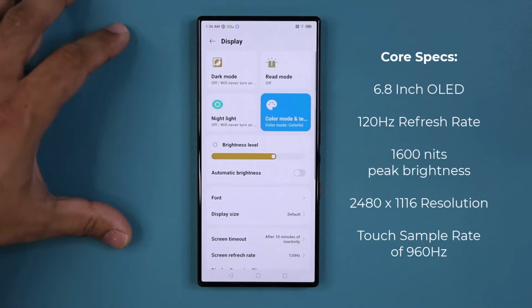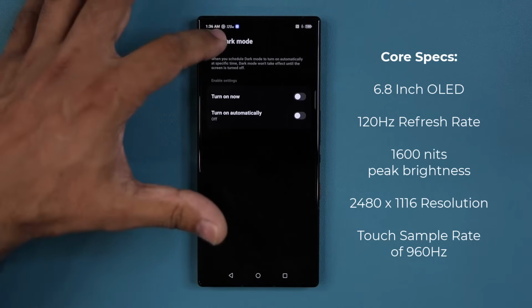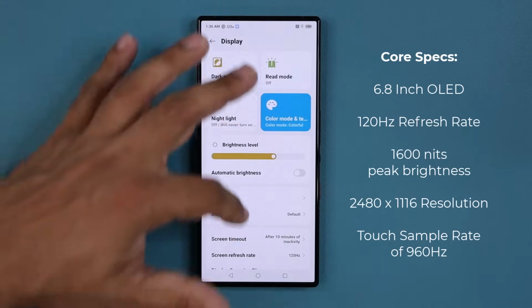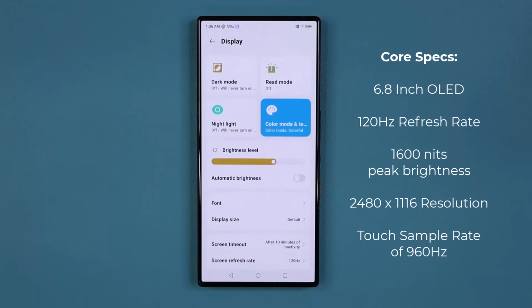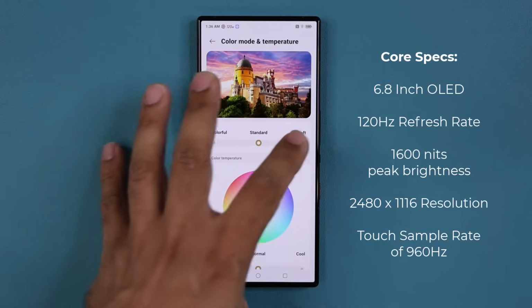If I go back here, again, I got my dark mode I can turn on immediately, as you can see. All right, let me go back. Phone is super snappy, no question about that. I can change the color mode of the phone, the temperature, based on my needs, again, as you can see.